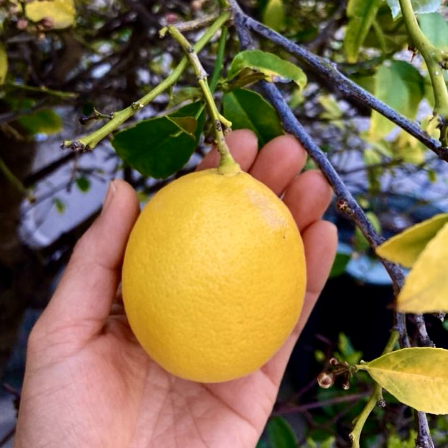Rootbound is a podcast about plants for when you're stuck inside, but if you can go outside, keep your eye out for free Meyer lemons. Or maybe I should call them Beijing lemons or Mandarin lemons. You get the point. Look out for the free lemons.